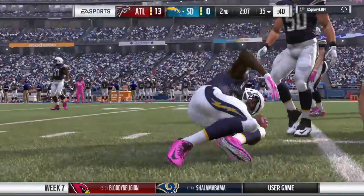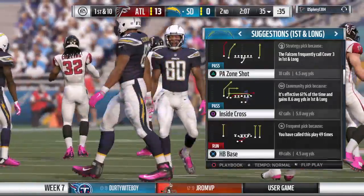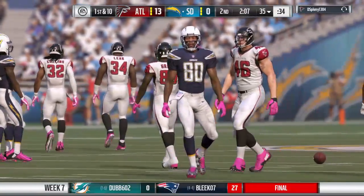And good starting field position. He'll get this one all the way up to about the 35-yard line. Out comes the San Diego offense as they get set to see what they can do here.